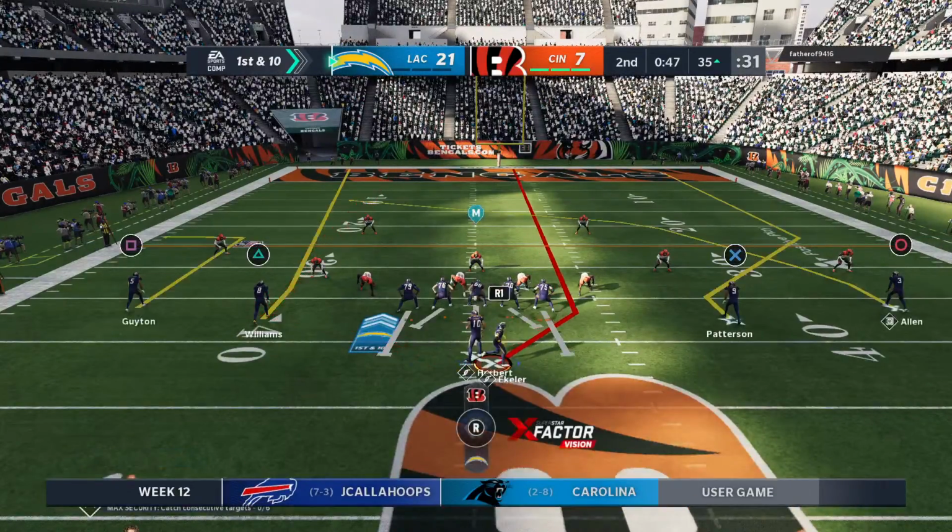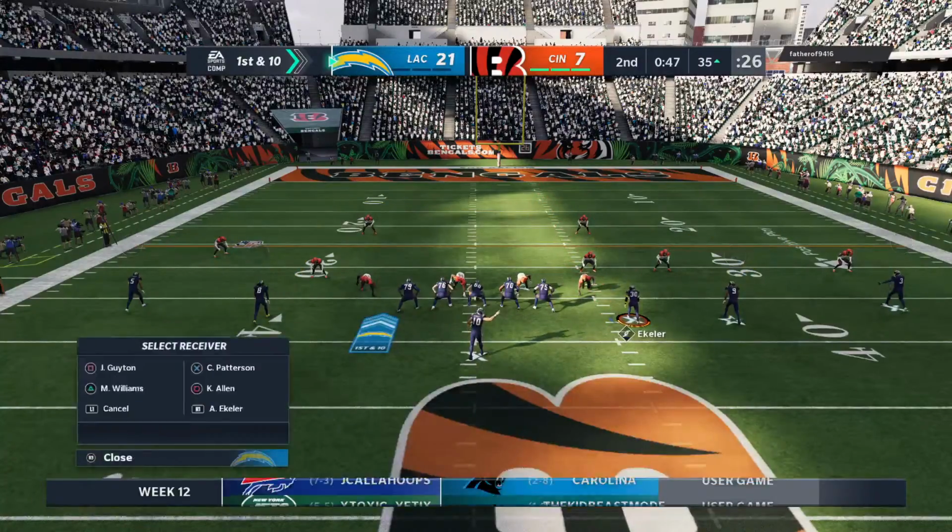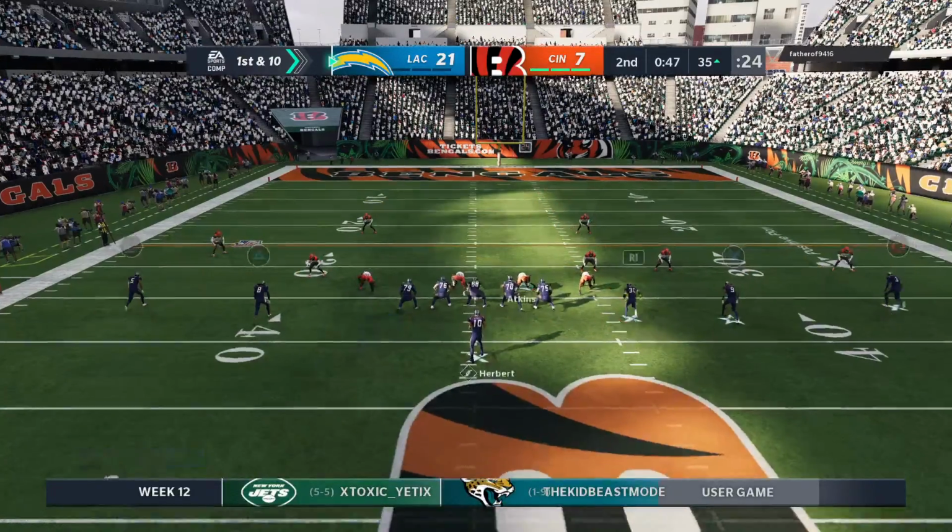Stay at home. Stay at home. Street. Hey, let's get off the field, D. Let's get off the field.